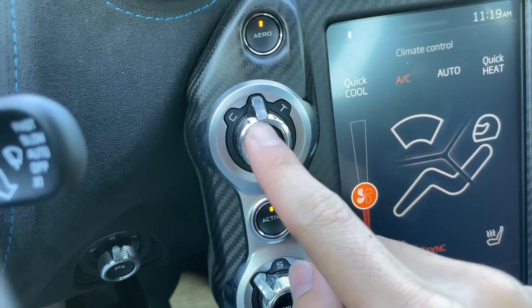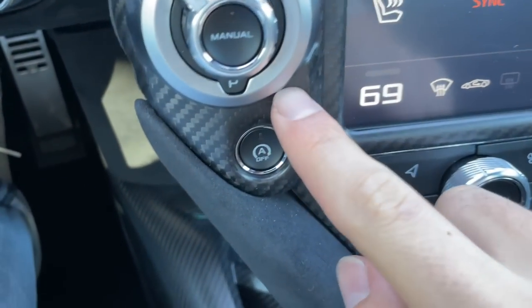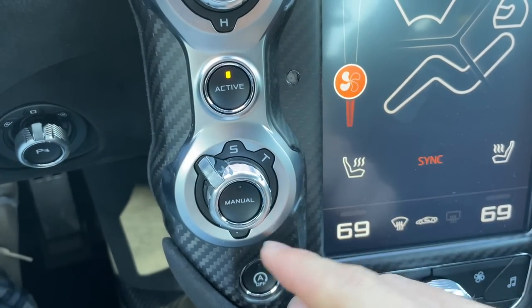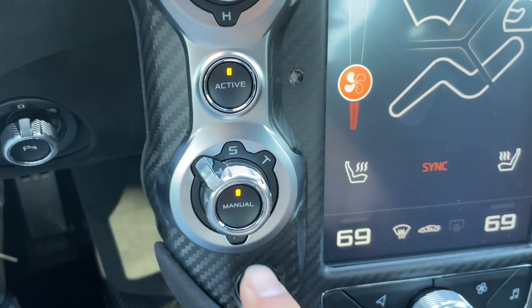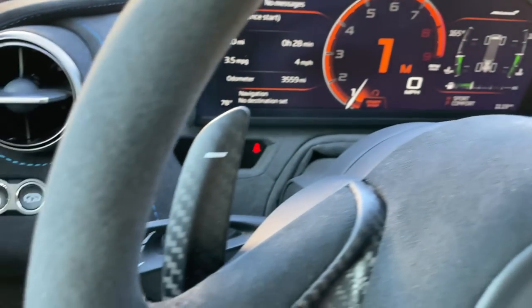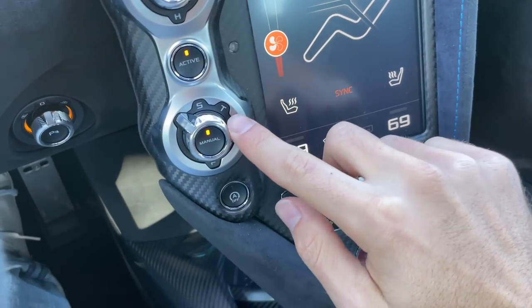This is your traction control. You've got to hold that for quite a while to turn it off completely. Down here is going to be your powertrain. So you've got P and H, handling, powertrain. Same adjustments, comfort, sport, and track. Go into track there or there, and it'll flip the display. Manual mode, if you want complete manual control over these big, very nice paddles with a nice travel and engaging feel, then you press the manual mode.